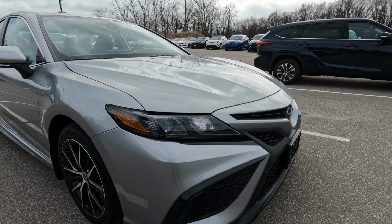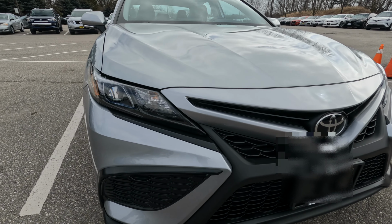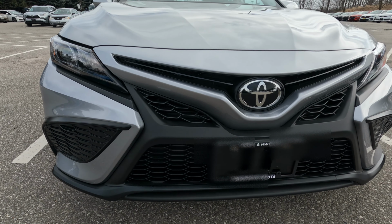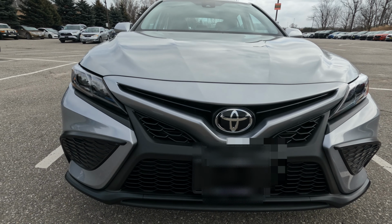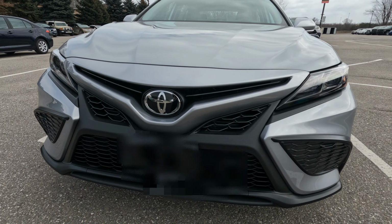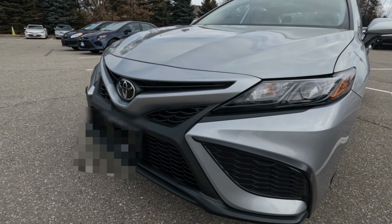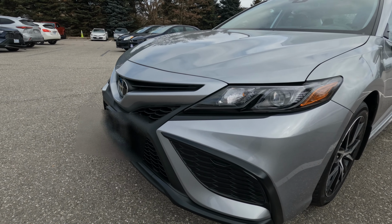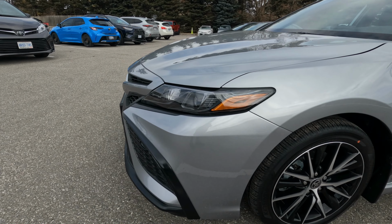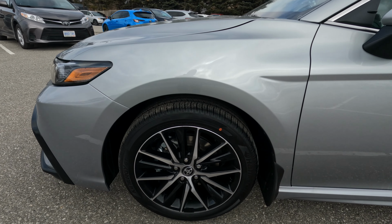And as we make our way around to the front, the headlamps come into view, and this headlamp is the bi-LED combination headlights with black accents, with daytime running lights as standard. And as we move across the front, nice beautiful front design. I do love how the bumper looks on this car. And this particular model comes with the 18 inch alloy wheels.